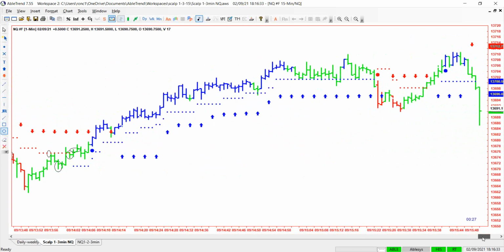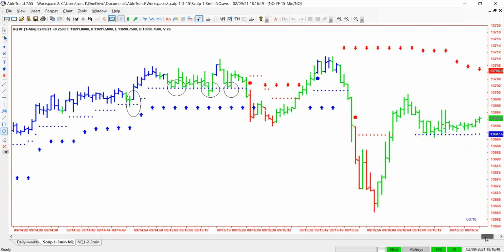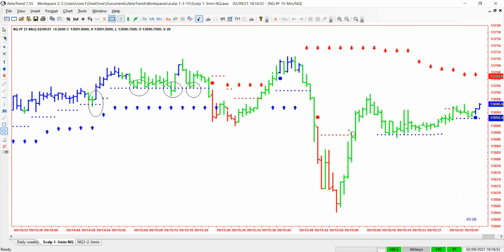Then you had the big uptrend here. Winner right there, hits the red dot, closes above it, winner. Same thing there, winner. This would be a loser here. This is a winner. Hits the red dot, bounces off of it, shoots up. Just a great day. And a losing trade right here.